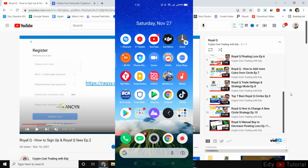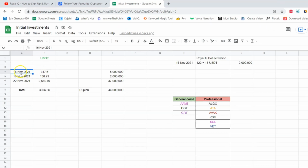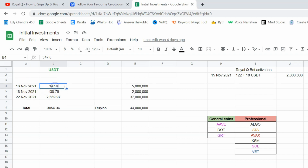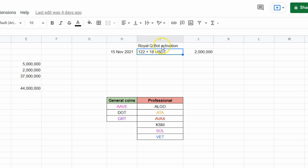It's Saturday, November 27th, so it has been 12 days since I activated my Royal Q bot. As you can see right here, this is our initial investment back on 16 November 2021. We put in $347 and then slowly put in another $138. After that, on November 22nd, we added another $2,569 USDT. So we have a total of $3,056 USDT, and this is excluded from the robot activation, for which I put in a total of $120 for the Royal Q bot activation and $20 for the fee.